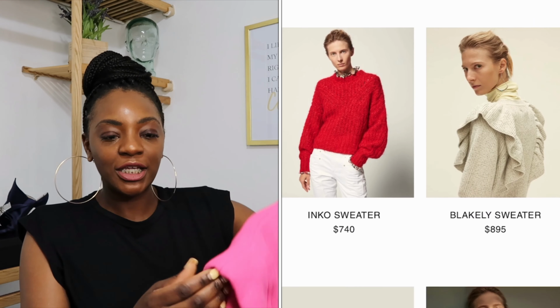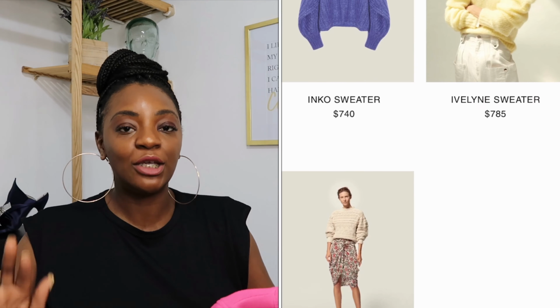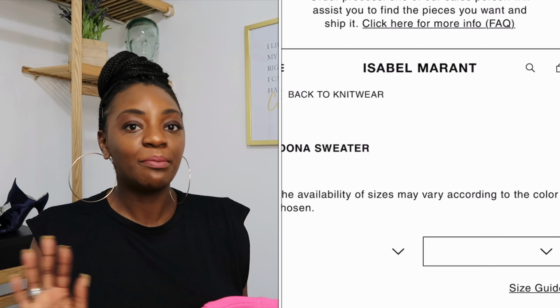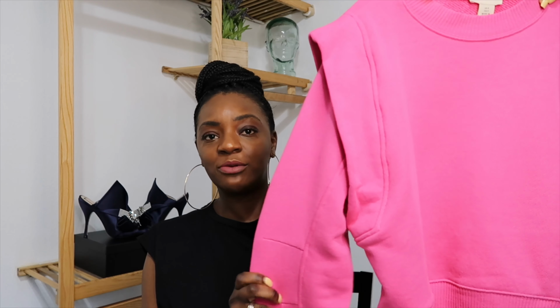But I found a great dupe at H&M. Again, fast fashion stores are where you want to shop if you're looking for a dupe. Unless you have the ability to afford what designers are putting out, then by all means do so. But if you're not sure if you're going to love a trend, fast fashion stores are where you want to hit. I got this at H&M. It was $50, and it is very reminiscent of the Isabel Marant. At least I know that it's inspired by it, or at least it looks like it to me.